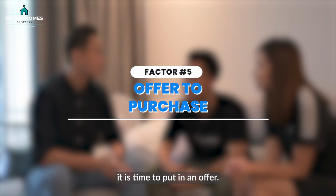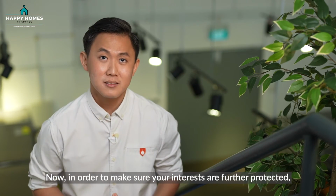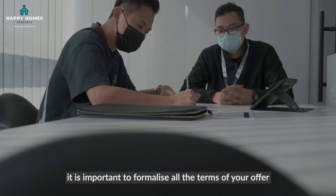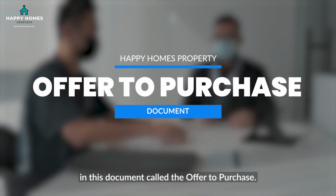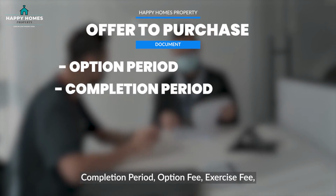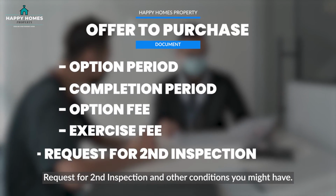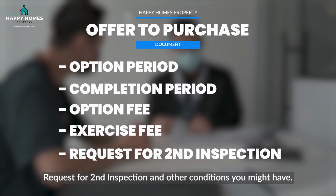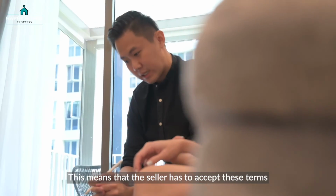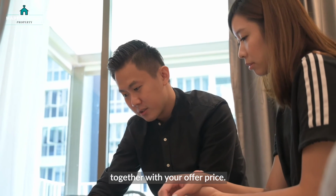Finally, after you are satisfied with the condition and pricing of the unit, it is time to put in an offer. Now, in order to make sure your interests are further protected, it is important to formalize all the terms of your offer in this document called the offer to purchase. It will include key details such as the option period, completion period, option fee, exercise fee, request for second inspection, and other conditions you might have. This means that the seller has to accept these terms together with your offer price.